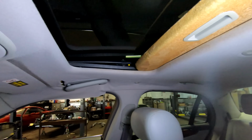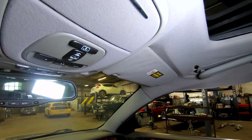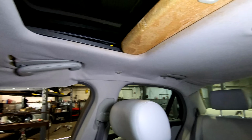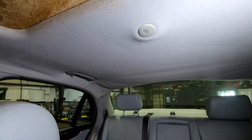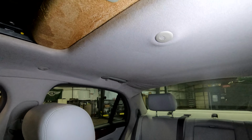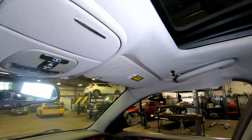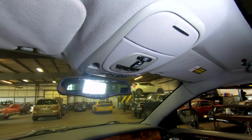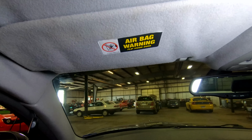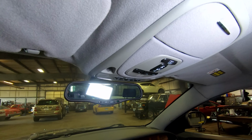And as we all know, doing headliners is never easy. The posts have to come off by the windshield, has to come off between the front and the back seat. Back there again, along the back windshield, more has to come off. Also, all of the handles, all the other little items, all have to come down to get to that headliner and get it down. So unless he wants to keep a raining brown factory of dried up foam, he definitely wants to get that taken care of.